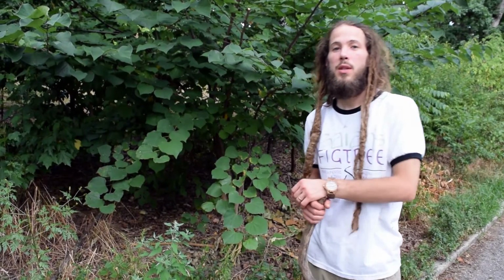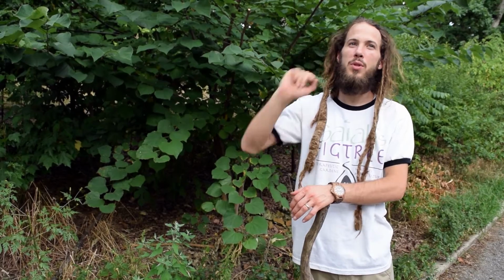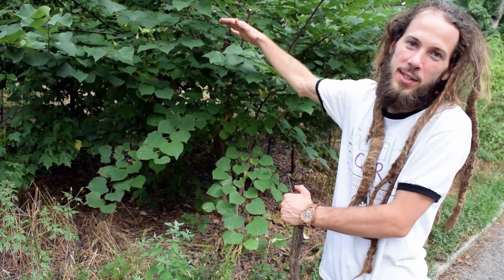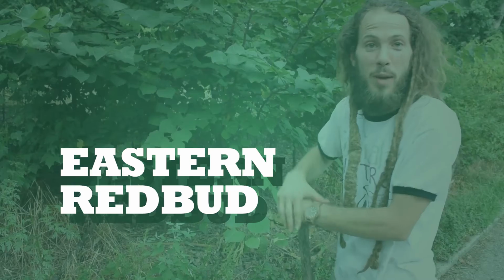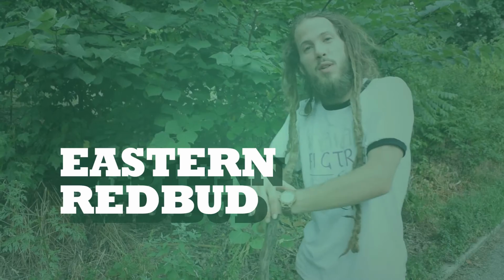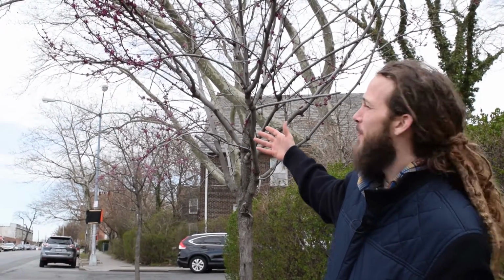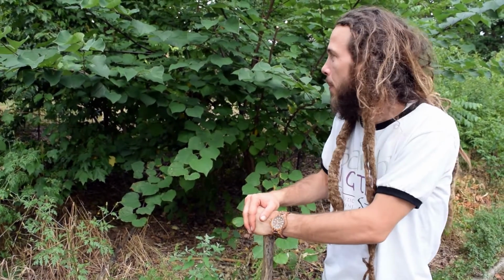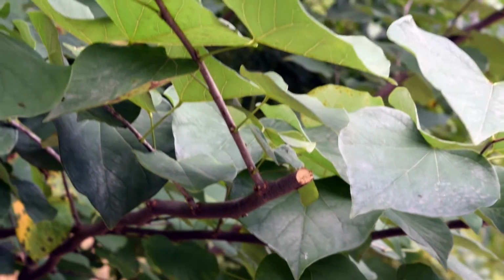All right, we've just come in to Prospect Park off Prospect Park West and 4th Street. And already we see our old friend, Cercis canadensis. Hey, Cercis. The Eastern Redbud, this was one of the first trees we saw in our spring episode. It flowers early in the spring with lavender, pinkish flower buds. And now it's fully leafed out, and you could identify it by those distinctive heart-shaped leaves it has now.